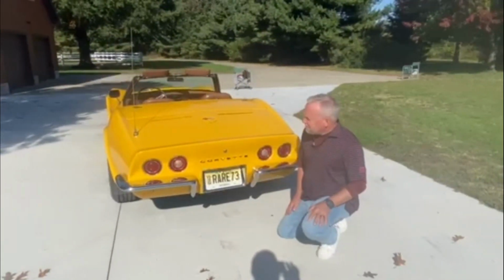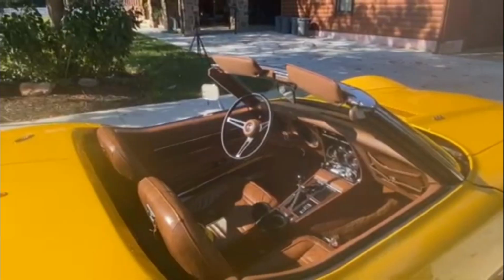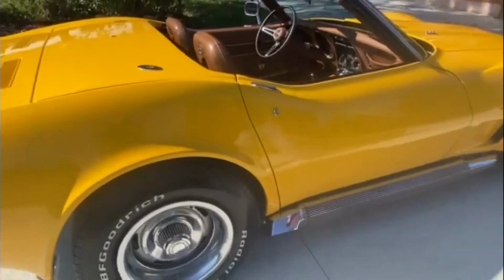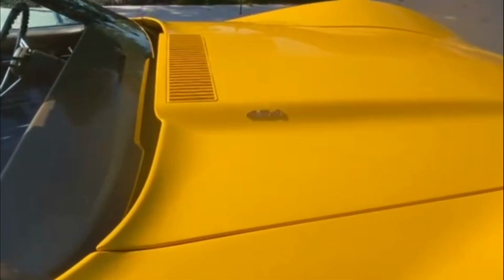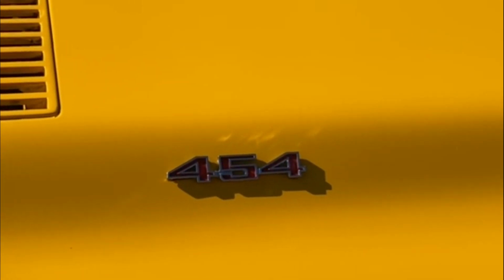Okay, let me walk around here. This yellow really stands out. It's really pretty. I like it. We're going to look at the interior in a minute, but I want to finish walking around here. Them side pipes look great too, the factory ones. They sound great. They do sound good. And what I really want to check out is this here. 454, baby. Just check that thing out.